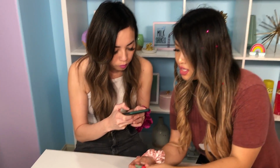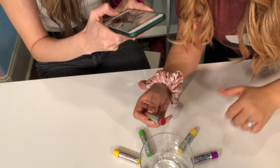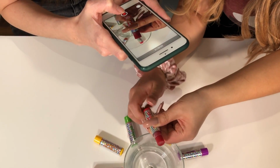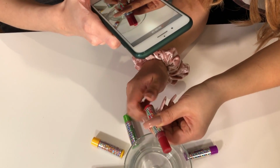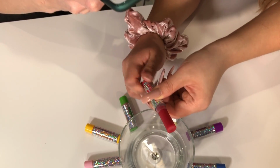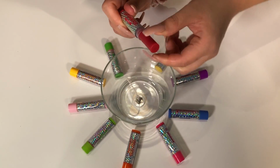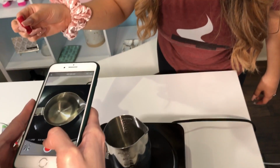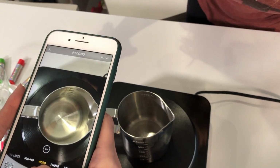Yep, go ahead. Okay, so I'm getting this, and I'm gonna shake it, I'm gonna take that off, and I'm gonna open that out. This smells so good, you guys, and it's so pretty. And let's remove the lip balm, and there we go. All right, now I gotta put this in the little hot plate candle thing. You ready, fam? Ready. And go ahead.